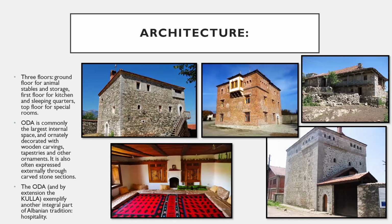Then moving on to architecture, when we talk about kullas in Kosovo and Albania, we are talking about buildings that are divided in 3 floors. You can see some in 4 floors, but it's more common to have 3 floors. The ground floor was for animal stables and storages, usually food storage, because the temperatures were low because of the walls and the building materials.